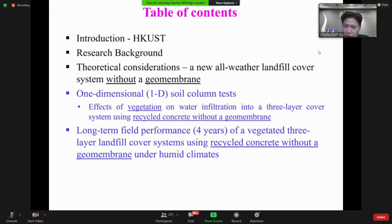Then I'll report to you about our one-dimensional soil column tests, focusing on the effects of vegetation, and also the use of recycled concrete without geomembrane. Then I'll report a long-term monitoring, which lasts for 4 years, on an actual landfill site in mainland China, using recycled concrete without a geomembrane. It is across the border from Hong Kong, which means also a humid climate. Then finally, I'll go to conclusions and deliverables.